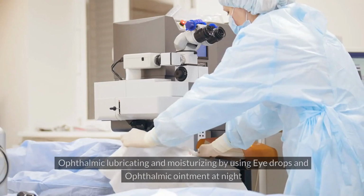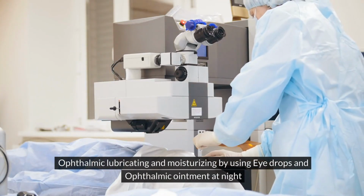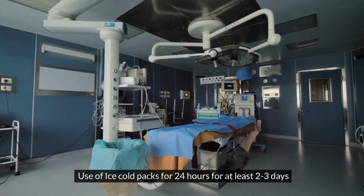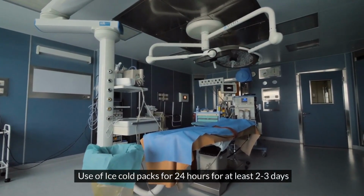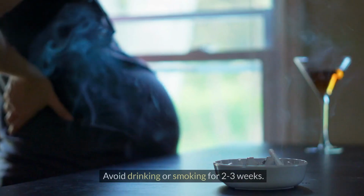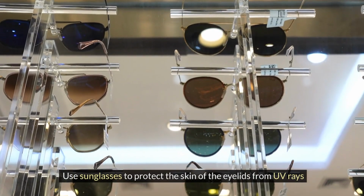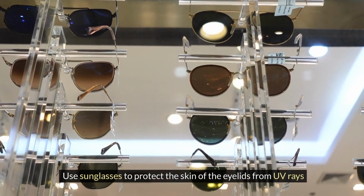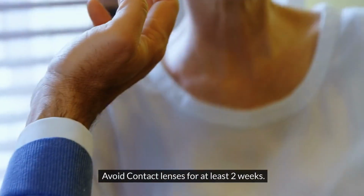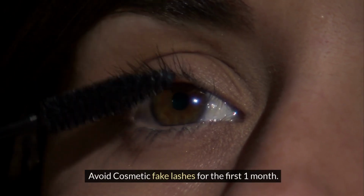Post-operative care. Ophthalmic lubricating and moisturizing by using eye drops and ophthalmic ointment at night. The head should be kept elevated. Use of ice-cold packs for 24 hours for at least 2-3 days. Intermittent forced lid closure. Avoid rubbing eyes. Avoid drinking or smoking for 2-3 weeks. Use sunglasses to protect the skin of the eyelids from UV rays. Sutures will be removed after 7 days. Avoid contact lenses for at least 2 weeks. Avoid cosmetic fake lashes for the first 1 month.